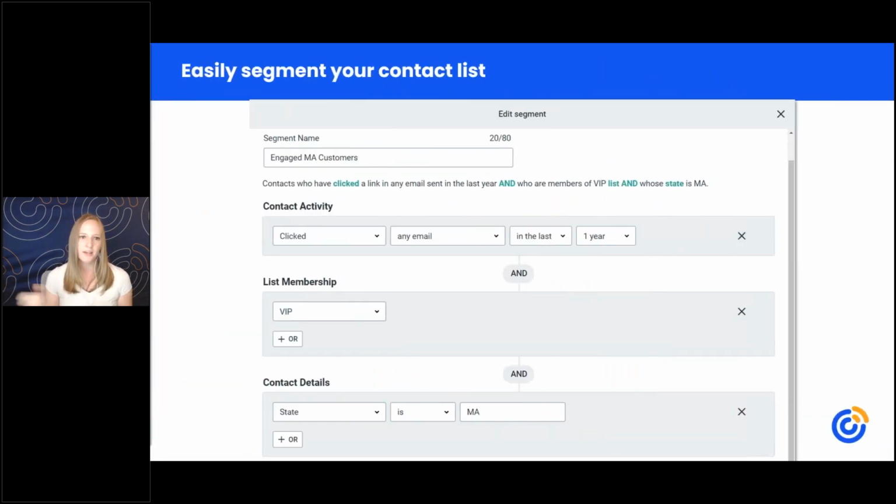This other tool here is called the Segments tool. There are so many ways that you can go about segmenting your list, and this gives you the ability to get really customized segments based on data and information that you have stored about them in your account. You could segment by their activity or lack thereof, if they belong to certain lists in your account, or any contact details that you have about them, a state, zip code, or maybe it's a custom question that you have in there, and maybe it's how they answered that question. You can filter by that and create a segment with that information.